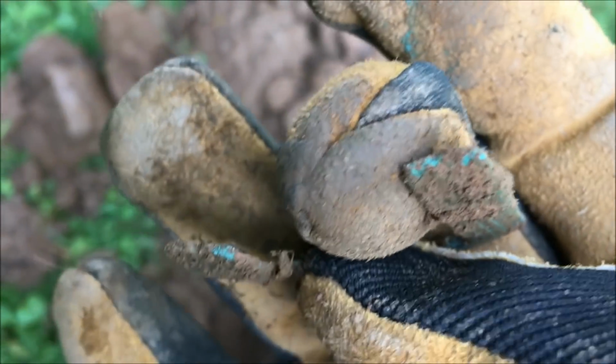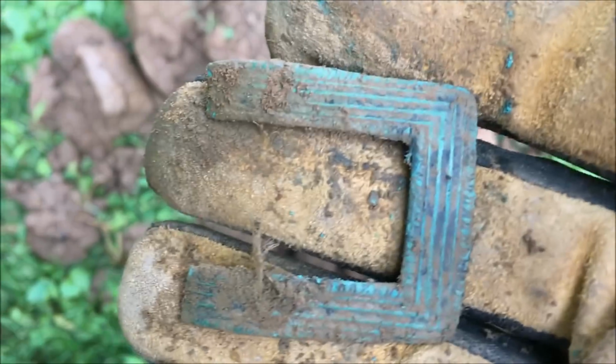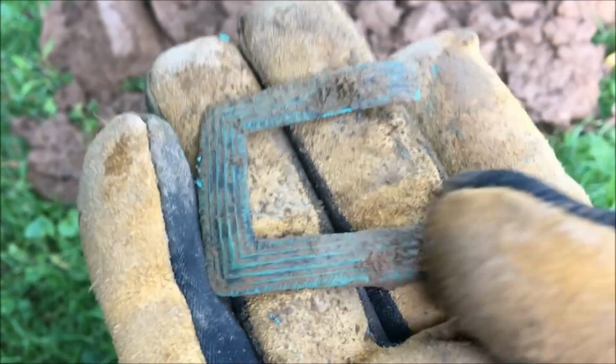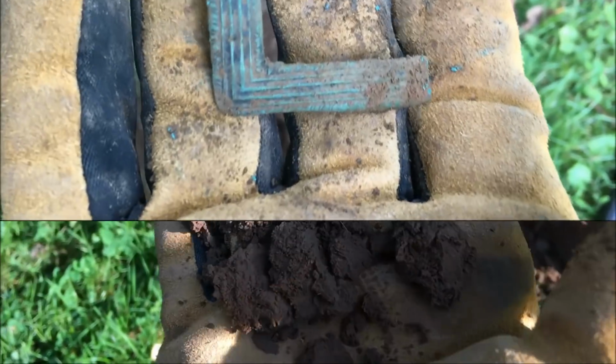I hope I didn't chop that. I'm going to look for the other half, but it's a shoe buckle, colonial era. I was hoping for one all day. I wanted a whole one, but it's about maybe three-quarters. We come out a little bit more. So, cool piece. Would have been cooler if it was the whole one, but that's how it goes.